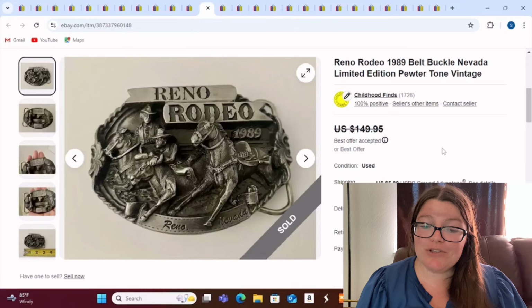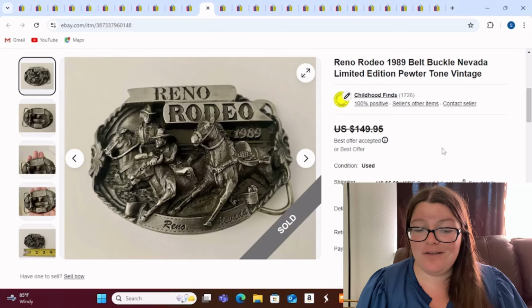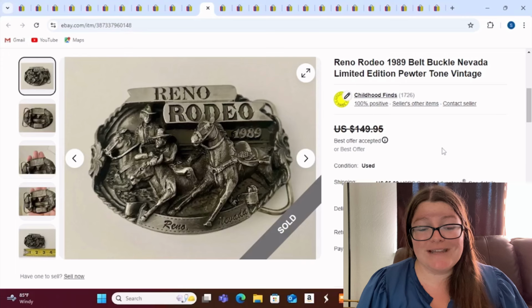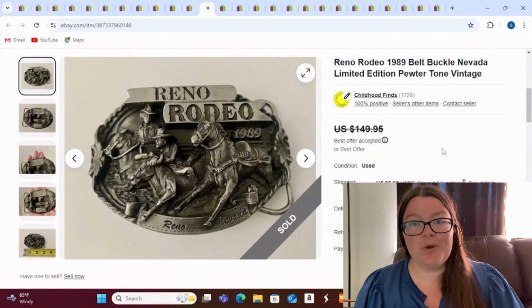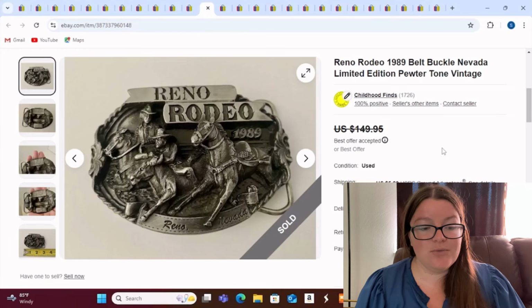This is my belt buckle that sold for good money. It sold for best offer of $125. It's a Reno Rodeo 1989 belt buckle Nevada limited edition pewter tone. I paid $1 for this at a yard sale, and it was almost 12 during the day, so it'd been going for multiple hours, and this was still sitting there. I knew this belt buckle, though. I know that all the Reno Rodeo ones go for $100+ almost always, if you're willing to wait for the right buyer. So I knew that this would be valuable, and this is one of the earliest ones.